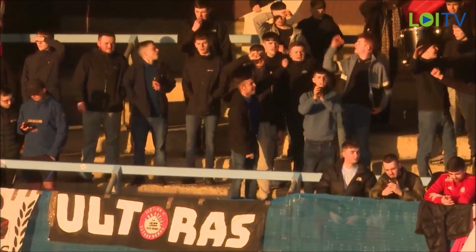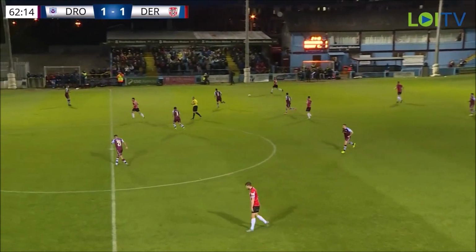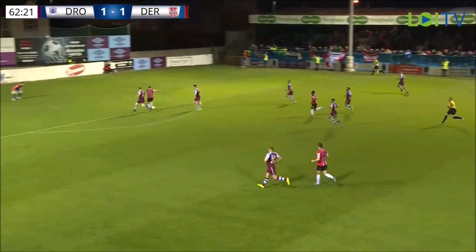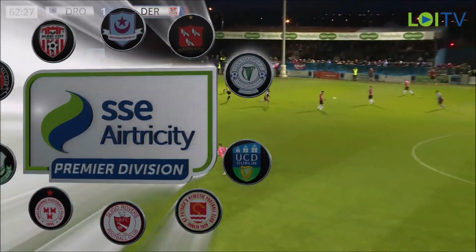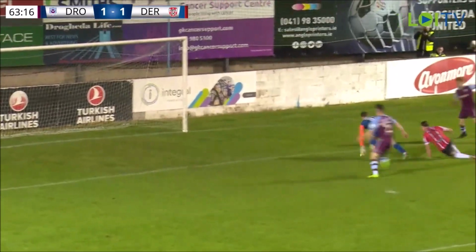Two number 16s battling for possession there, and it's with Cameron Dumigan again, who's been so central to everything Derry have done tonight, just stitching the passes together. And it's a lovely ball in behind. Matty Smith is in here. It's a great save from Long, and it's cleared by Sean Rowan in a panic. The ball was just bouncing around, and Matty Smith was trying to get in on the rebound.